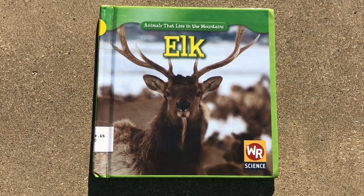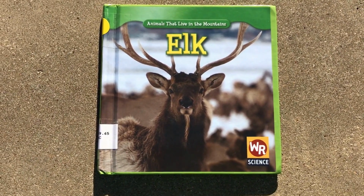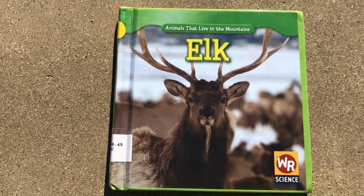Today we're going to read a non-fiction book. What's the title of this book? Elk. The title of this book is Elk, and that's the topic of this non-fiction book.